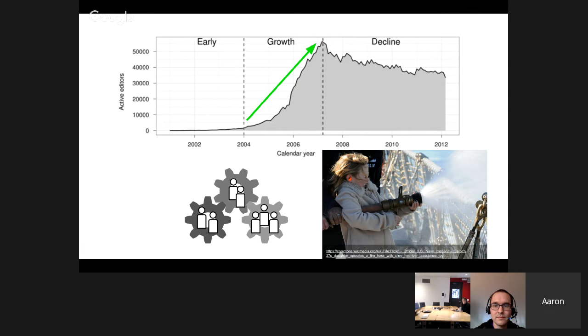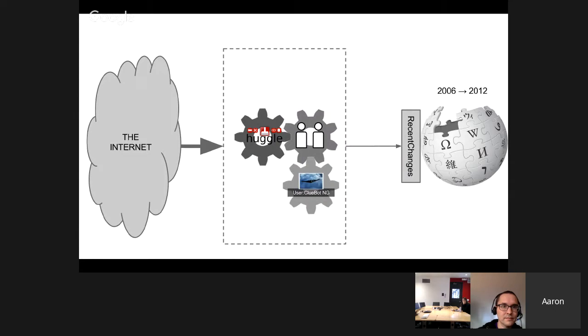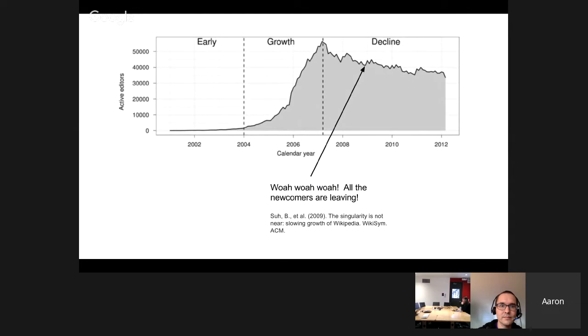It was suddenly overwhelming. And so Wikipedians engaged in a lot of strategies to try and deal with this fire hose, such as building automated counter-vandalism tools and making their policies more restrictive. And the age of the decline of Wikipedia is sort of characterized by the introduction of these things. So the state of the matter is right now that these tools that people use to filter incoming content act as a filter between the internet and Wikipedia.